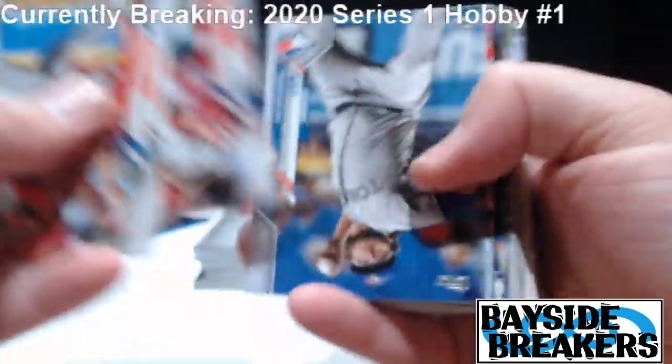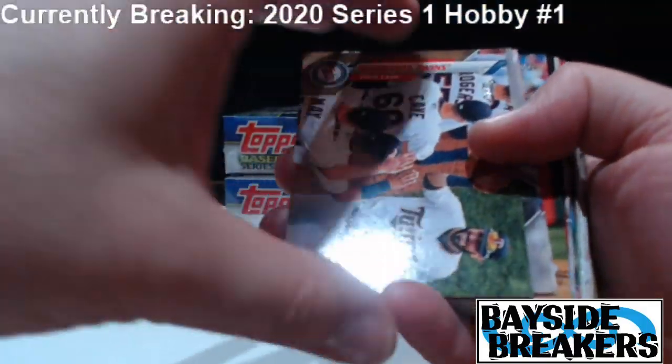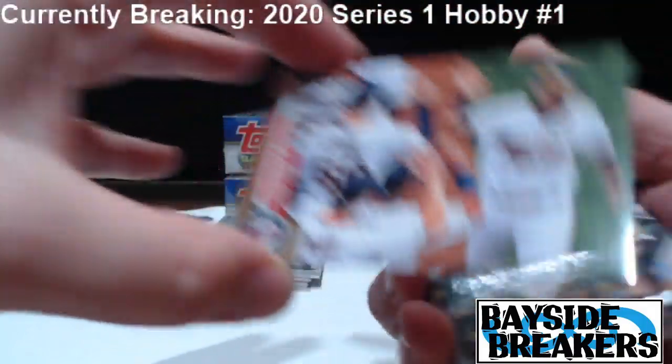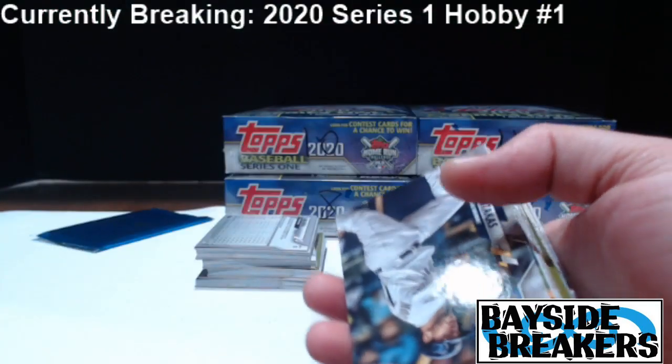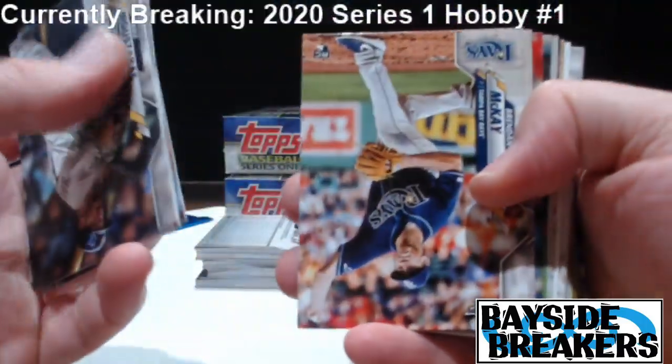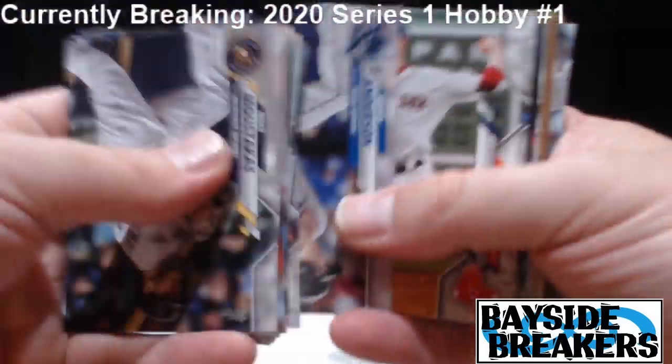Last bit of box 2. Do it like this, a little easier. And so the Twins with the team card parallel. That's a gold numbered to 2020. Phillies, D-backs, and Orioles. Okay, so I think the Diamondbacks had a chrome card is all we've had so far. And you got the '85 Ripken. There's Devers with the '85.